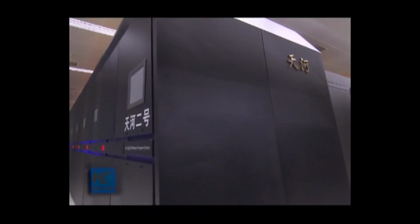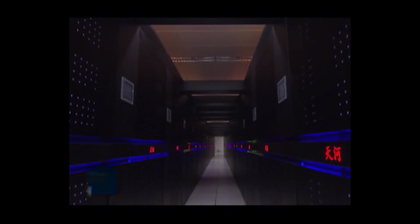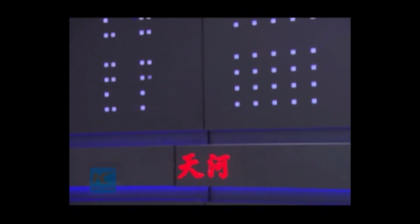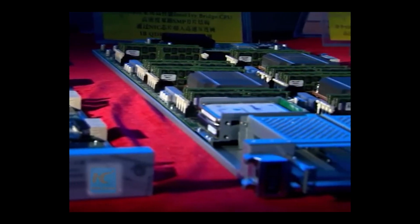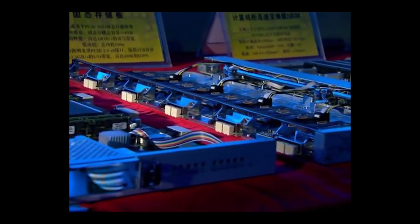Number 5. Tianhe-2A, speed of 61.4 petaflops, 4,981,760 cores. Tianhe-2A is home to the largest installation of Intel Ivy Bridge and Xeon Phi processors in the world. With more than 16,000 compute nodes, the overall memory, including the CPU and coprocessor, is 1,375 TB, with each node having 88 GB of memory.